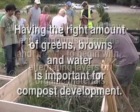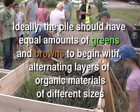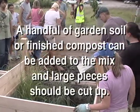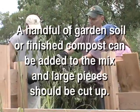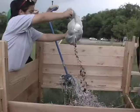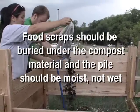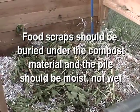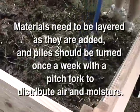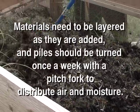Ideally, the pile should have equal amounts of greens and browns to begin with alternating layers of organic materials of different sizes. A handful of garden soil or finished compost can be added to the mix, and large pieces should be cut up. Food scraps should be buried under the compost material, and the pile should be moist, not wet. Materials need to be layered as they are added, and piles should be turned once a week with a pitchfork to distribute air and moisture.